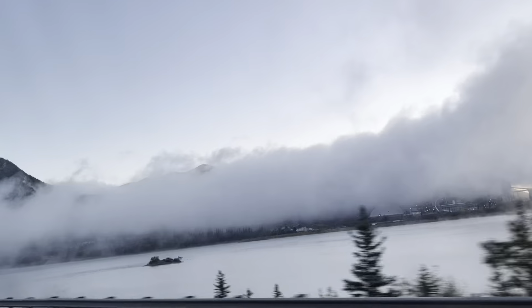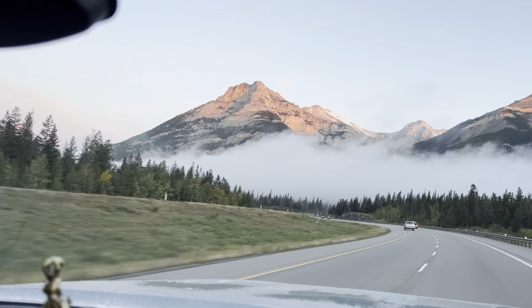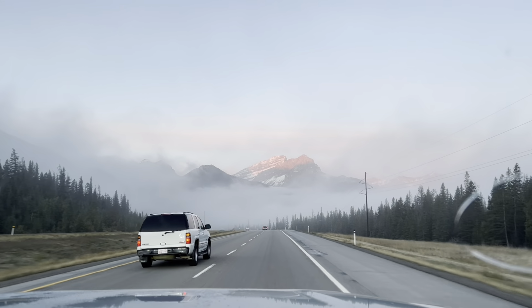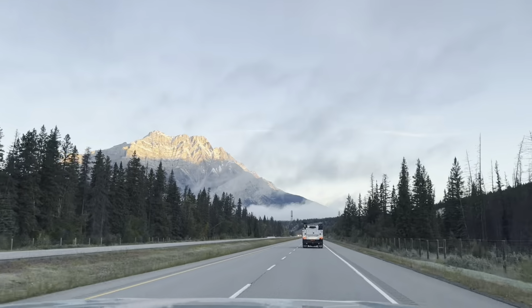We're on our way to Johnston Canyon. It will take 1 hour and 45 minutes to drive from Calgary to Johnston Canyon and only 30 minutes from Banff. If you don't have a car or rental car, you can still get to the Johnston Canyon by bus.